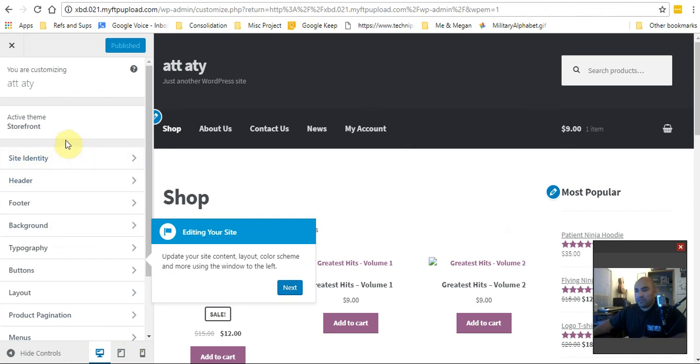Now the customized view is nice because it's going to show you in real time, most of the time, what it's going to look like once you make that temporary change. It won't be permanent until you click on this publish button up here. You've got a little snap-in tutorial that walks you through a couple basic steps for editing your site.